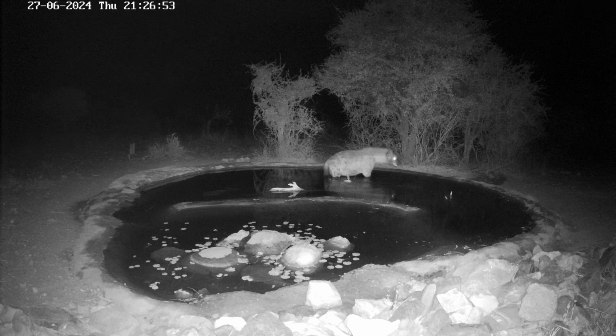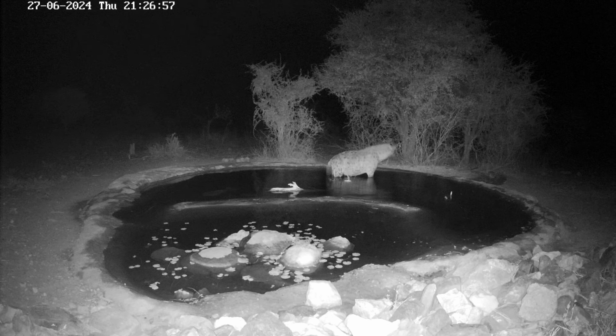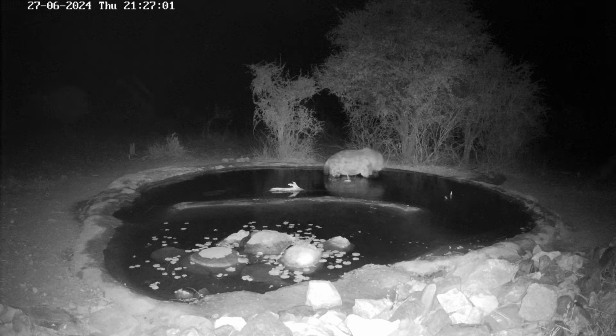This hyena had dumped a chunk of flesh into the waterhole to wash it. Couldn't quite work out what it was, it was so mangled, but judging by the possible legs, it might have been an antelope of some sort.